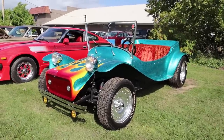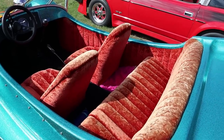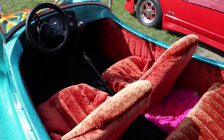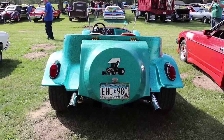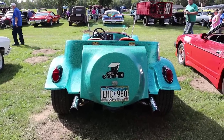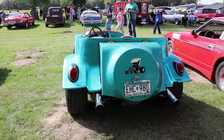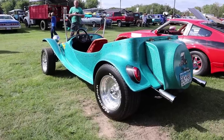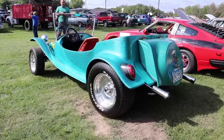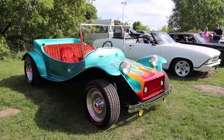Little dune buggy there. That's amazing. The interior, it's like velvet. This is great. How could you not love a good dune buggy? This is a fairly unique looking one too here. Oh, I love this thing.